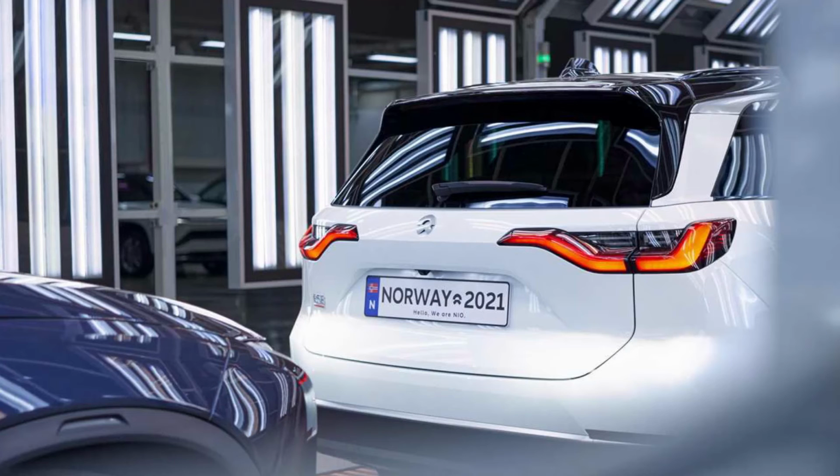NIO ES8 Europe Edition Review. Finally, someone is on Tesla's level.